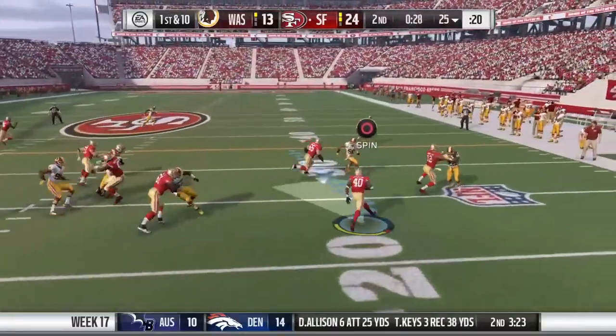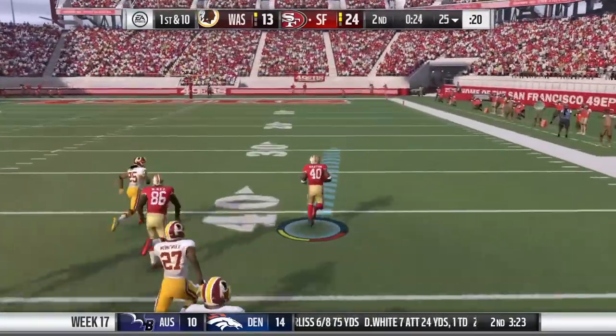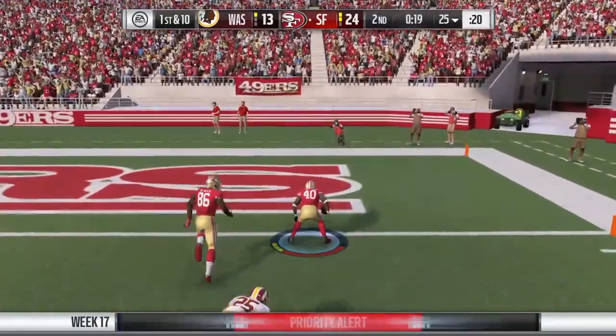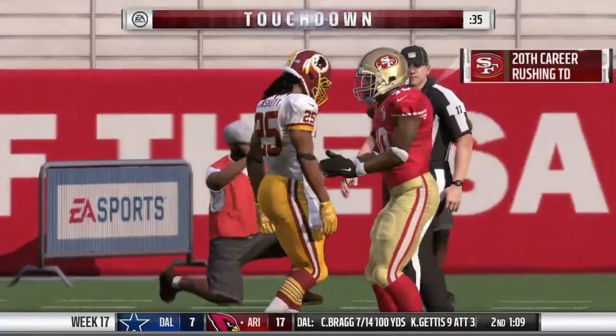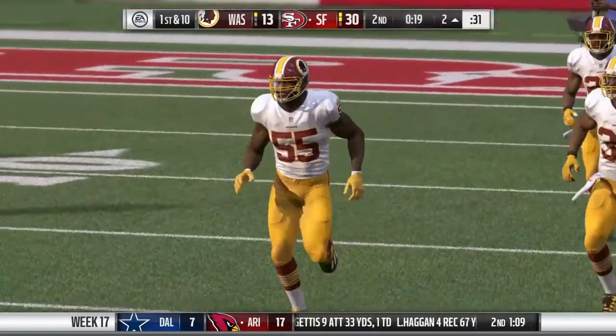Now a handoff here to his running back. And some room to roam now. And now off to the races down the right side. Touchdown, 49ers. A great play there as the first half is winding down. And the 49ers add on to their lead.